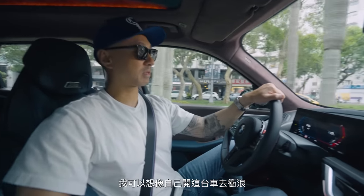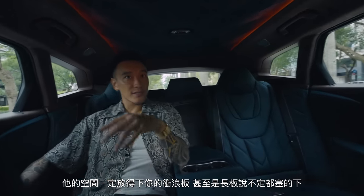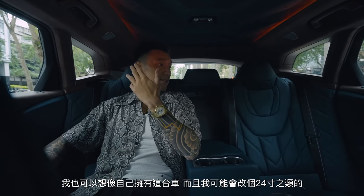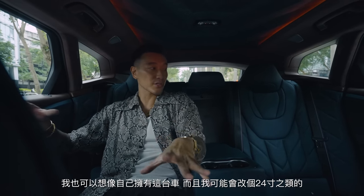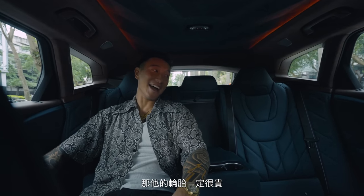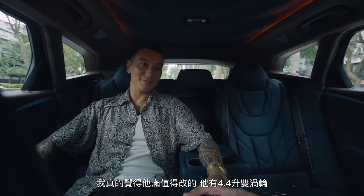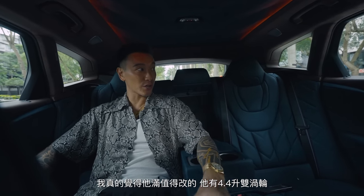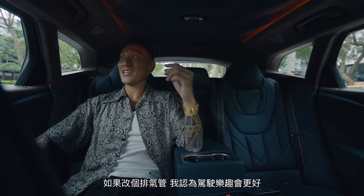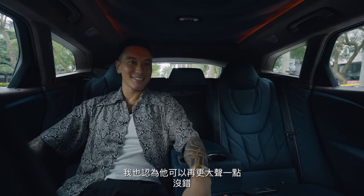I can see myself taking this surfing. There's enough room for your boards. I actually think there's enough room for a longboard, and I could see myself driving this thing. I would probably touch this car up with maybe even some 24s. Those would be really expensive tires. It does have a 4.4 liter twin turbo, so if we change out the exhaust, I think it would bring even more driving pleasure. Because I do feel like it can be a little louder.